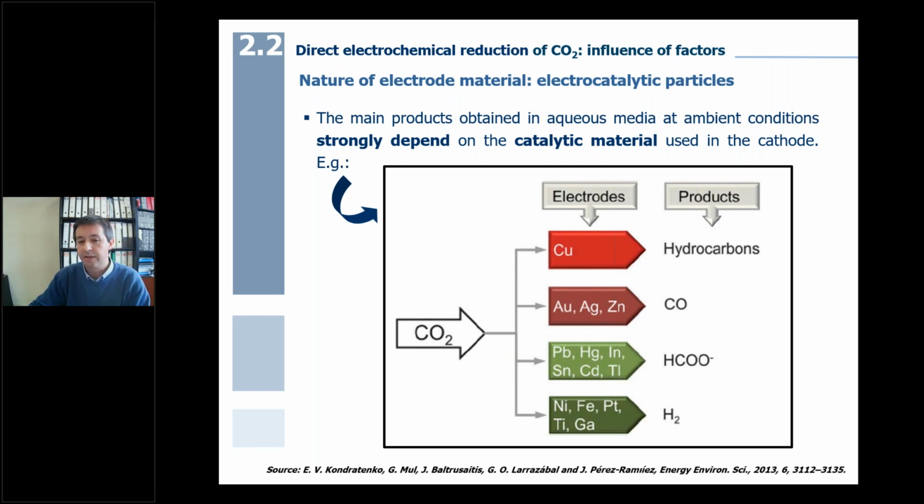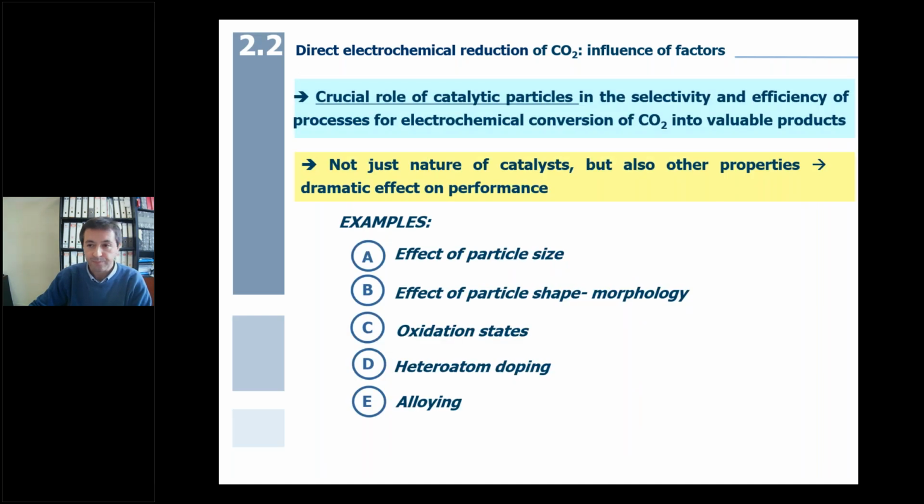Carbon monoxide, CO, is the main product at metal electrodes like gold, silver, or zinc. And other metals, such as lead or tin, are selected for the production of formic acid and formate. So, of course, the type of catalyst is very important, but not just the nature of the catalyst. There are also other properties that can have a dramatic effect on the performance of this CO2 electroreduction.